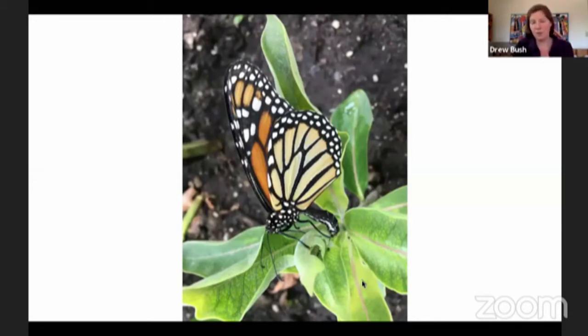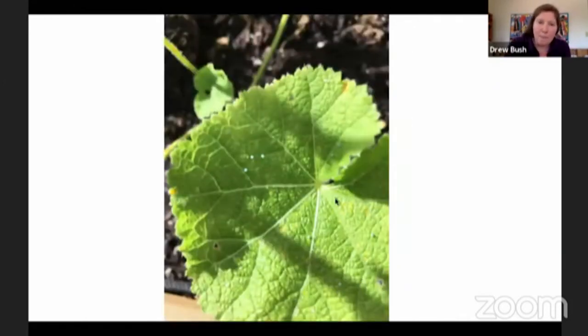It turns out milkweed is also a great nectaring plant. Those beautiful purple flowers that it makes smell really lovely. Those have a lot of nectar as well, but this is primarily a host plant for our monarch. This is mallow, which is another host plant. And then these are actually the painted lady eggs.